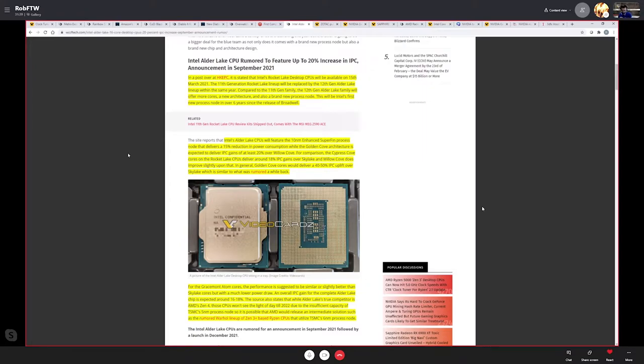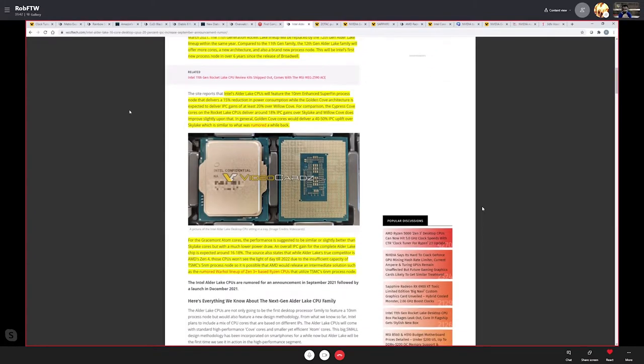Now, here's the thing, though. The Gracemont Atom cores, the small cores, the performance is suggested to be similar or slightly better than Skylake, but with a much lower power draw. That's pretty good. An overall IPC gain for the complete Alder Lake chip is expected to be around 16-18%, which is quite good. And Moore's Law was stating it should be at the higher end of that. So that's damn pretty good. Alder Lake's true competitor is Zen 4, but those CPUs won't be seeing the light of day until 2022.